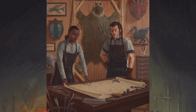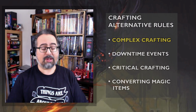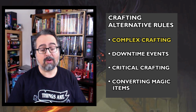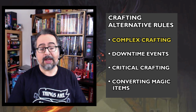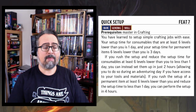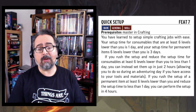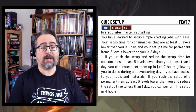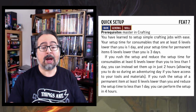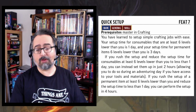I can see why they opted to have a simpler crafting system in the core rulebook, because besides calculating setup time, you have to calculate how much materials and costs you have used up as well. They now have a new Feat 7 skill called Quick Setup. You need to be a master in crafting to attain it, but anything consumable that is 6 levels lower than you can be set up in 1 day, while permanent items take about 3 days. But if you rush the setup, you can make consumable items in 2 hours and permanent items in 4 hours, if you have the tools and materials, of course.